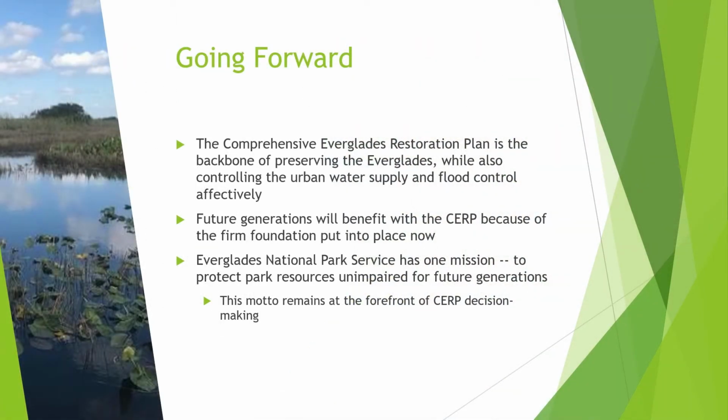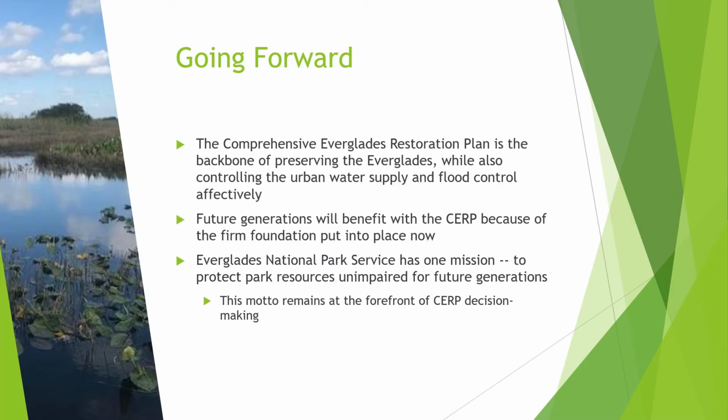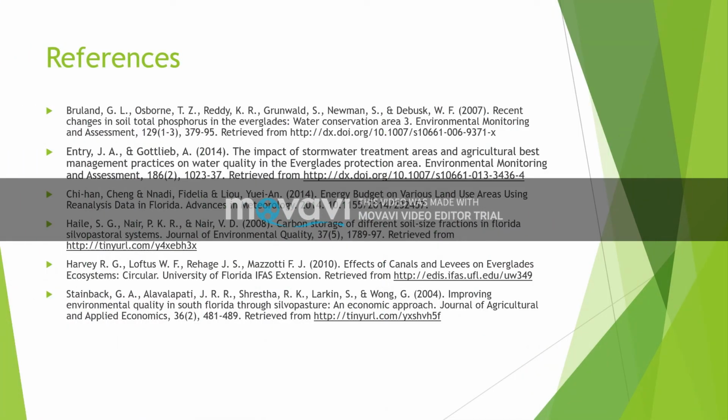All of these improvements to the infrastructure that the CERP has planned going forward, plus the solutions coming from future generations, will keep the Everglades sustained, while also keeping the urban public sustained as well. These means of improving this urban water infrastructure is for the people and their benefit, as is the Everglades National Park Service, who has one mission, and that is to protect park resources unimpaired for future generations, as this motto also sits at the forefront of the Comprehensive Everglades Restoration Plan.